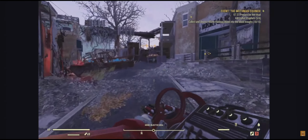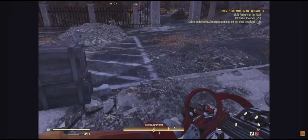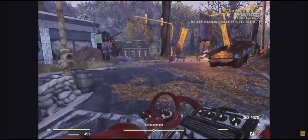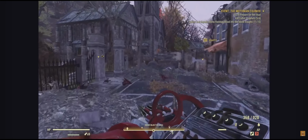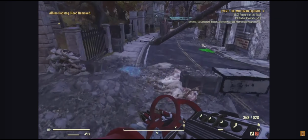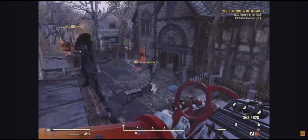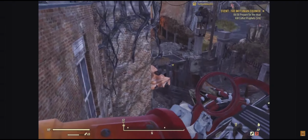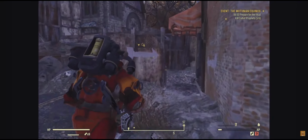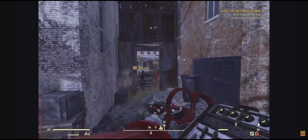Alright guys. Collect and deposit rat sack blood into the blood troughs. Let's go do that real quick. We got some. There we go. Completed. One more cultist to kill. Someone kill that last one. I don't know where he is.